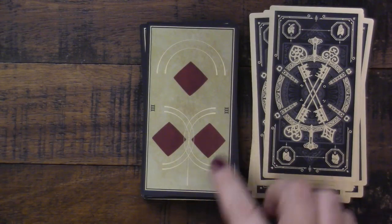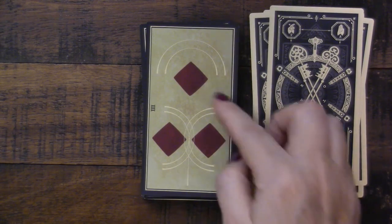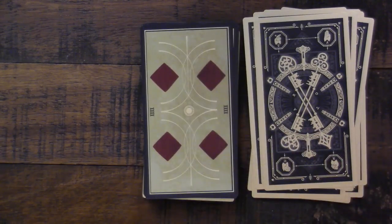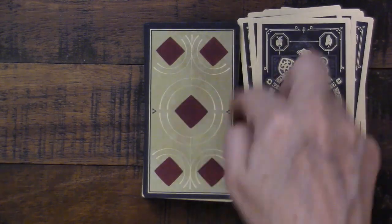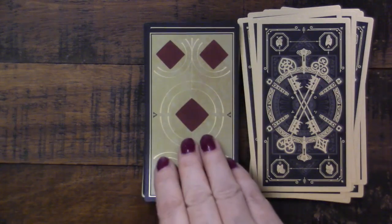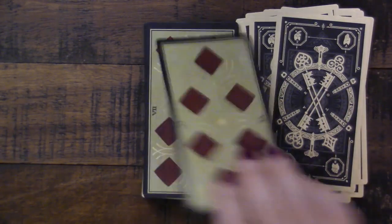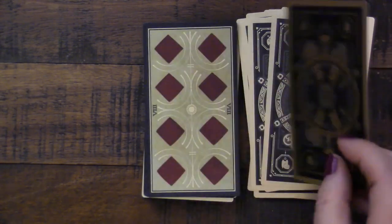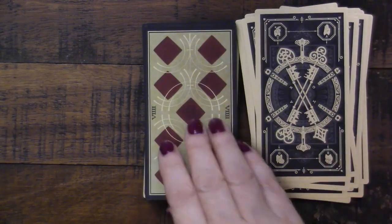Here we have the 3. You don't have a coin going around it, but you've got a partial swoop of a coin, which is how they are putting those Marseille symbols over the top of the diamonds. So you get that feel of the coins that you would have. Beautiful artwork here with the 7. Again, 4 plus 3. That's perfection for me. This is gorgeous. To the 9, which becomes even more gorgeous.